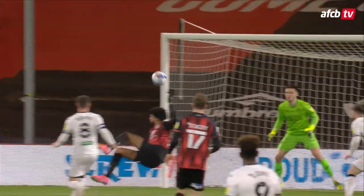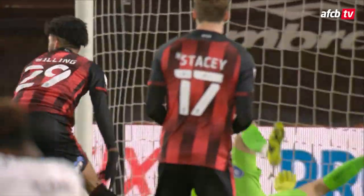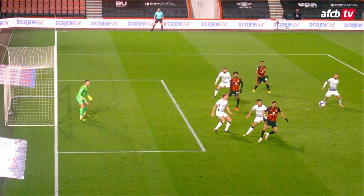Great technique. Just watching the replay back now, it's a lovely goal because it's behind him and he's adjusted really well. He must have been doing his yoga, that's for sure.